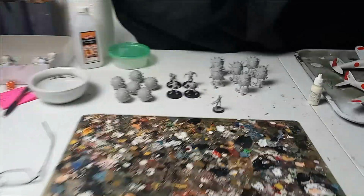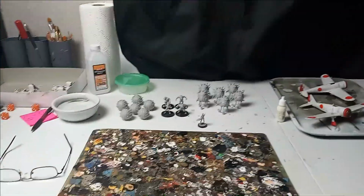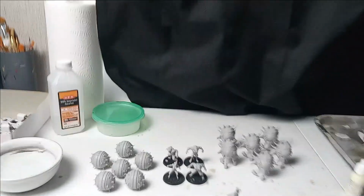Monday again for another episode of Shit on My Table. Did some printing this week and been working on some Jap fighters, so let's check it out. Alright guys, so here is the hobby table. Alright, so let's jump in and show you what I painted this week.